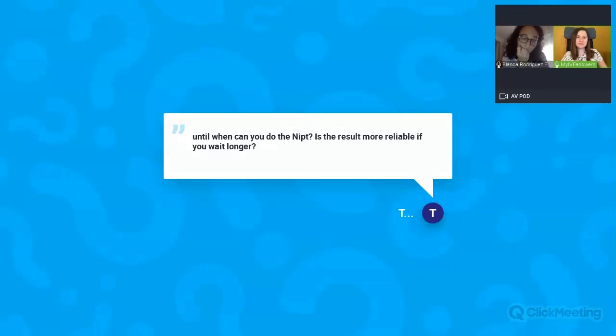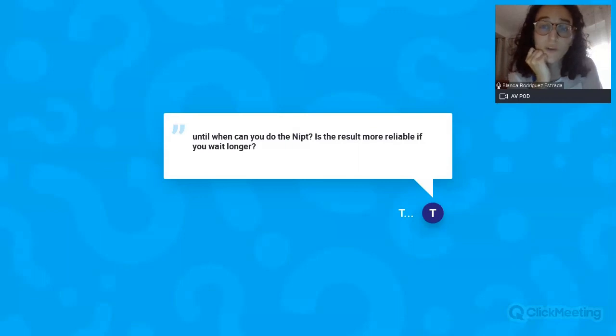Until when can you do the NIPT? Is the result more reliable if you wait longer? I think it's not more reliable. The reason for not waiting too long is more about not making the patient wait for the result. So if you have passed the 9th week of pregnancy and still want to do an NIPT, you can do an NIPT.